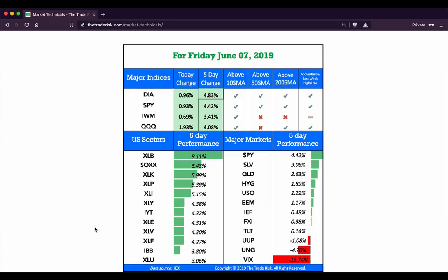If we scroll down a bit further, take a look at what sectors led us there. It was really materials out in front, largely. A 9% move over the past 5 days for materials, followed by semiconductors and technology. On the downside, we had utilities, biotech, and financials, up approximately 3 to 4% on the week. If we look over to the major markets, we've got the S&P 500 at the top of the pack, followed by metals, silver, and gold. And on the downside, we've got volatility coming out, natural gas, and the US dollar.